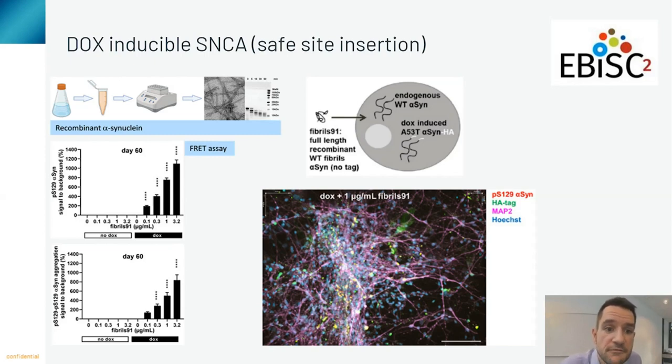And I would like to finish with this figure, which is showing the aggregated alpha-synuclein in the cells by immunocytochemistry. The cells were stained with MAP2, a neuronal marker, and with an antibody detecting phosphorylated alpha-synuclein at position 129. And since the overexpressed alpha-synuclein was coupled to an HA tag, it was traceable with an HA-recognizing antibody. And all the yellow dots you can see here are endogenous hyperphosphorylated alpha-synuclein in our cells. And that's the end of my presentation. And now I would like to hand over to my colleague, Peter Reinhardt.